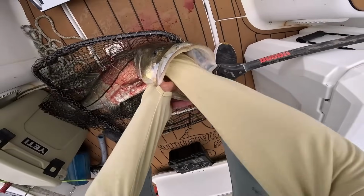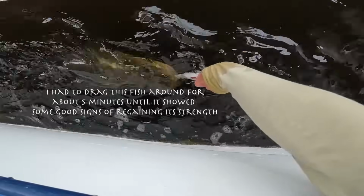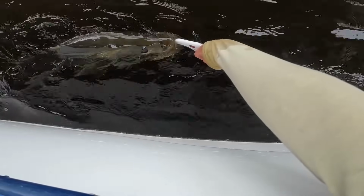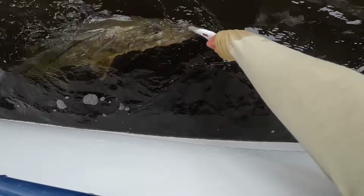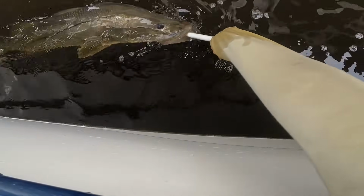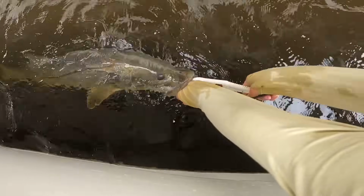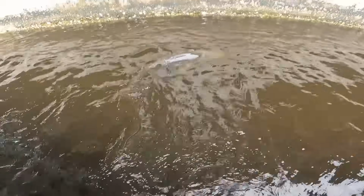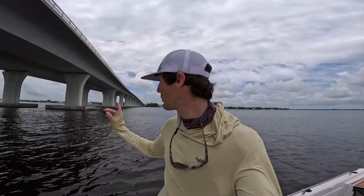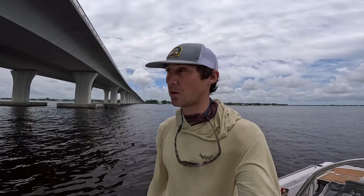All right, I got it out. Let's get her back quick. There she goes. All right, I think that fish is gonna be okay. And being that I dropped her right off on that piling, I think that she'll have her best shot at survival, so she won't get sniped by a bull shark or a dolphin.